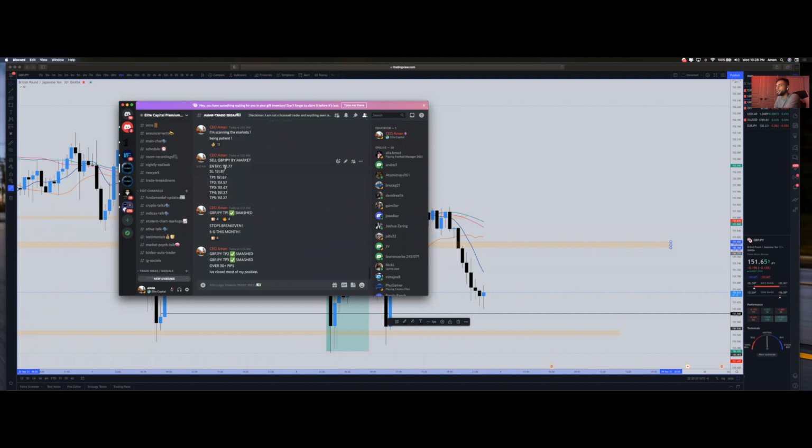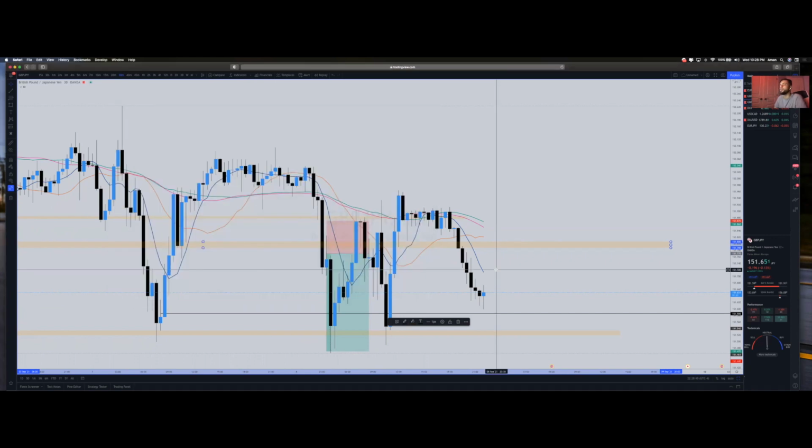Sell GJ by market, 151.77, 10 pip stop loss, 8.7. I hit TP3 on that trade. So far, I am 5-0 for this month of September, and I anticipate I'll continue going on.